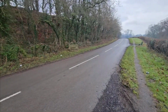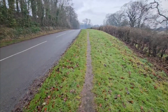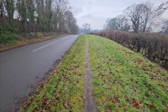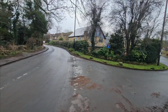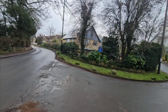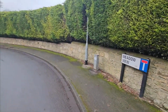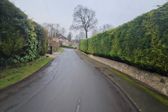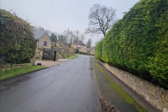Barwick in Elmet. It's funny, it doesn't seem as steep coming down as it does going up. Here we are, guys. The road to the left goes round to the church, which is where we're going, but we want a footpath to a little surprise in the corner of this cul-de-sac.